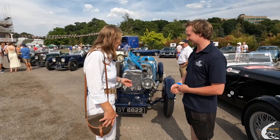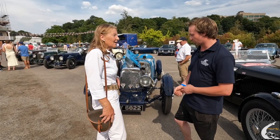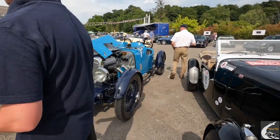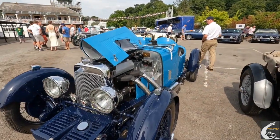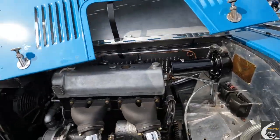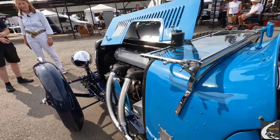And what are the plans for the car now? So the car has been bought recently by a customer of ours, a very good client of ours, who's got a few cars with us at work. He bought the car really to return it back to its form, because he thought it was one of the most pretty of all Astons, and I completely agree.